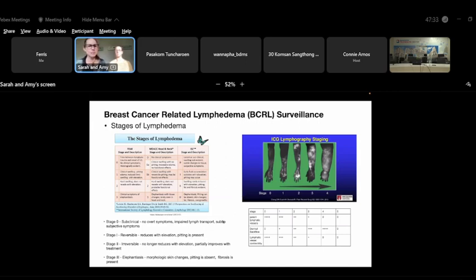Okay. And then by stage 3 is when we have elephantiasis. I haven't seen that in the arm. No. I feel like we don't see that in the arms here. And the classic description of elephantiasis is where you have morphologic skin changes. And the swelling is so fibrotic that there is no pitting. The swelling is so hard, you can't actually indent the skin. And so really significant fibrosis is present in stage 3.